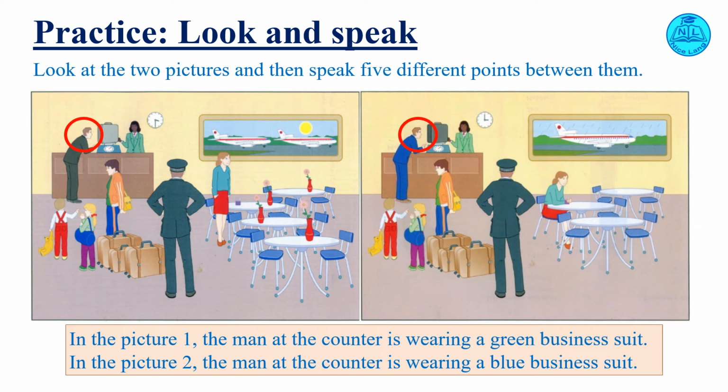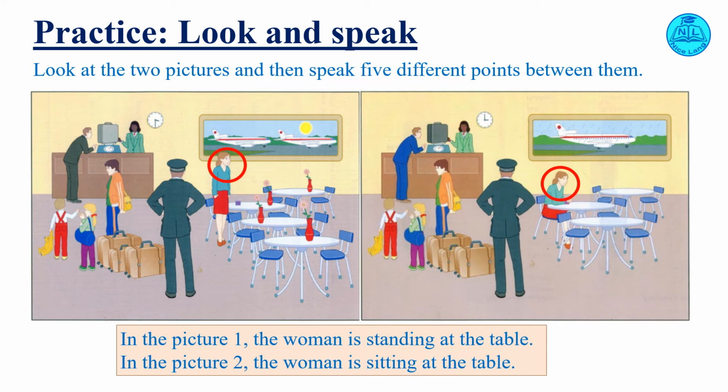In picture 1, the man at the counter is wearing a green business suit. In picture 2, the man at the counter is wearing a blue business suit. In picture 1, the woman is standing at the table. In picture 2, the woman is sitting at the table.